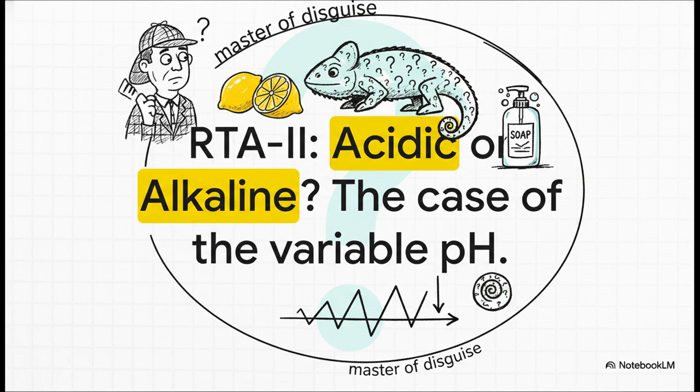All right, on to our next suspect, RTA 2. And this one is a real chameleon. It's a master of disguise because its main clue, the urine pH, keeps changing. Sometimes it's acidic, sometimes it's alkaline. So how on earth are we supposed to catch a culprit like that?